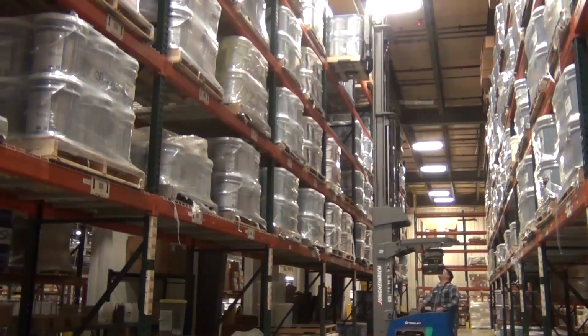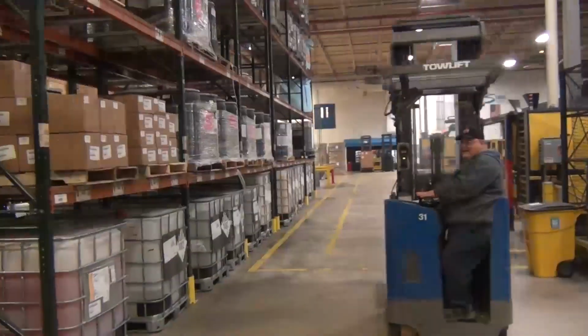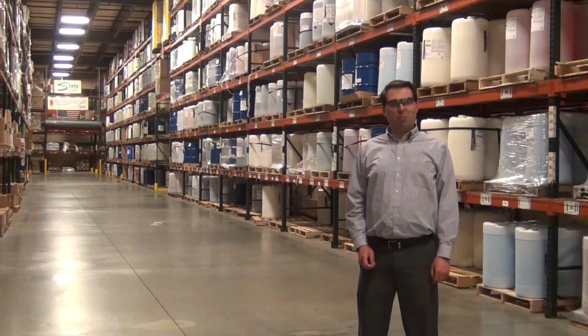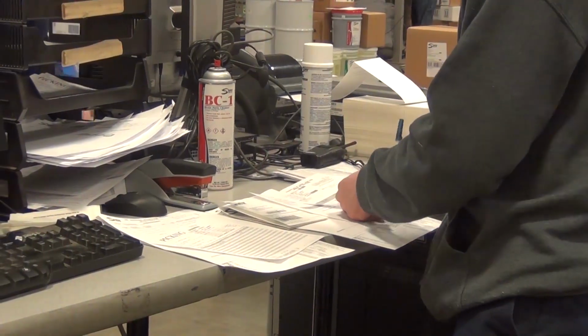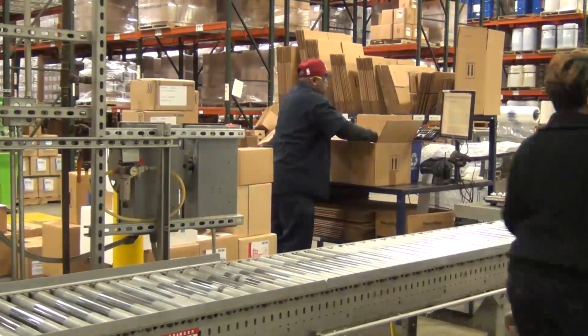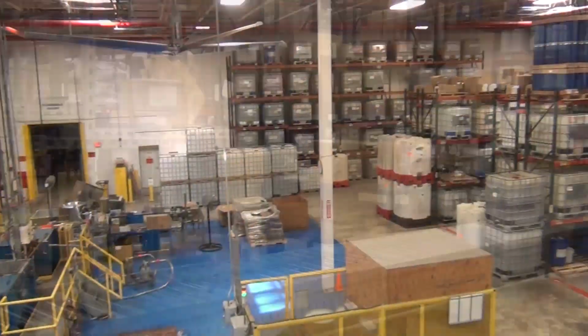Once products are mixed and packaged, they are then placed into inventory at one of State's distribution centers. We ship over 150,000 orders from our distribution centers to more than 50,000 customers each year. Our team works hard to make sure we are always prepared to fill a customer's order, and our distribution network is able to deliver products within 1 to 2 days to over 93% of our customers.